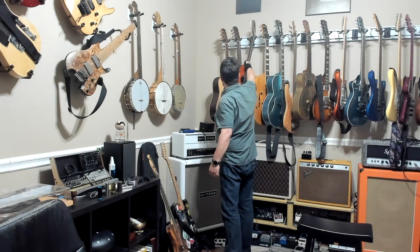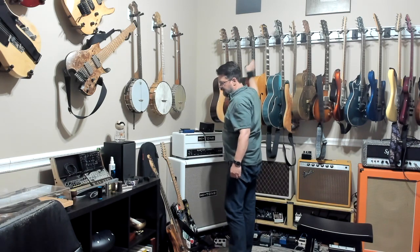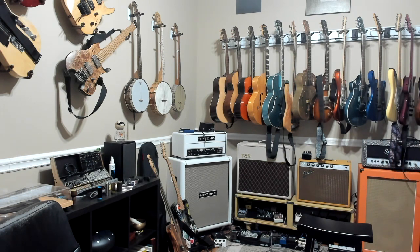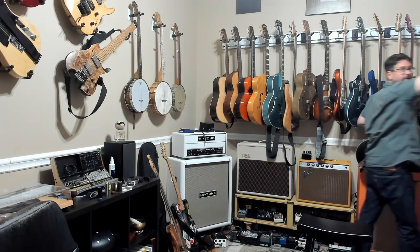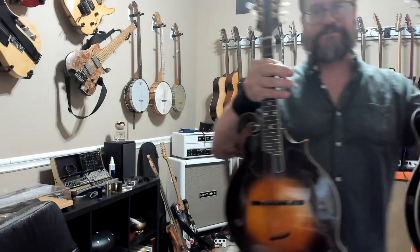So let's talk about, I need to thin the herd a little bit. Everything hits each other. Let's talk about the way some of these instruments sound. So let's grab these two. A couple of mandolins.